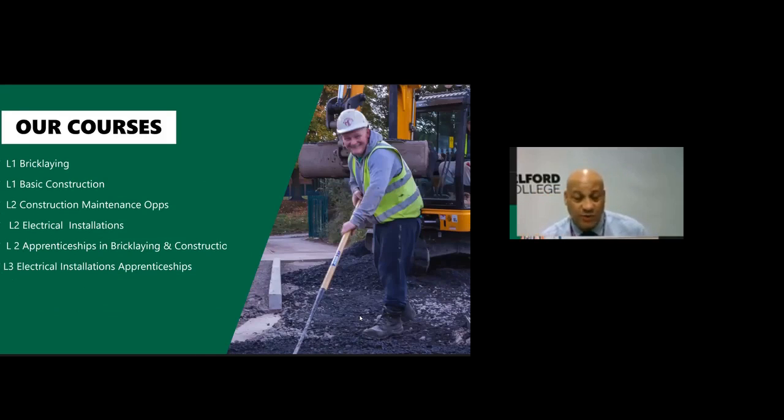As I've mentioned before, these are your courses, what you can do with us, and these are your routes, which are really good to do here at Telford College. So we've got 2 level 1 courses. We've got bricklaying, which is a new course for this year, which is going really well. It's been very popular. Level 1 basic construction courses, and then a level up from that is a level 2 construction maintenance operations course. Then we have an electrical installations route as well.